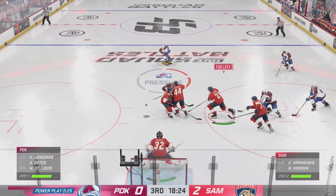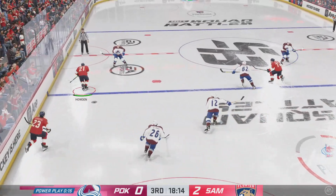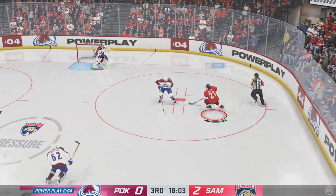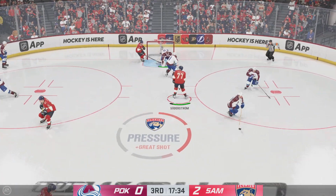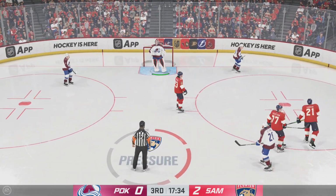They win the draw and go on the attack. Keeps it out, got a piece of it with the trapper. Goaltenders are so great in this league. If they see the puck, they're going to stop it. So when the shooter is shooting, they need to know that there's going to be a screen or some net front presence. He does a great job of opening up his lane and waiting for the traffic.